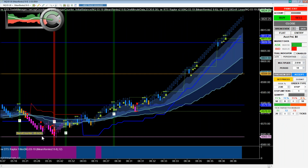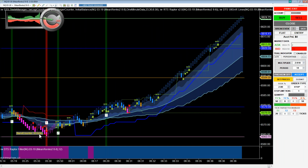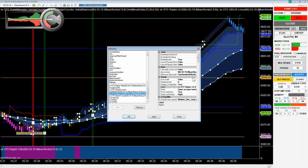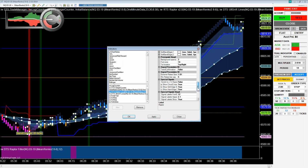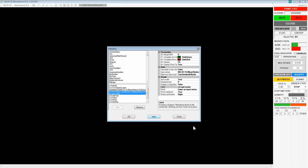It looks like our trading band is getting very, very broad here. Just screaming out of the open. We're gonna break 100 ticks. We'll kind of reposition the band counter so maybe it's a little easier to see. There we go.